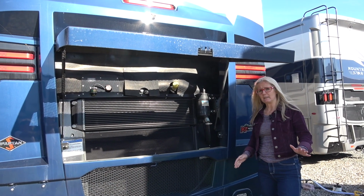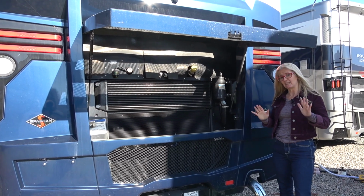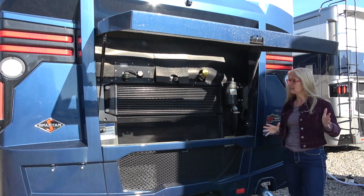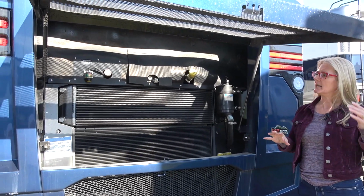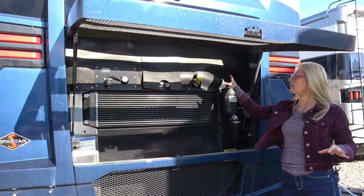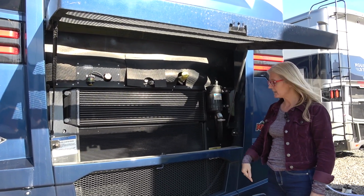The Ventana 4369 is on the Spartan K2 chassis with a 400 horsepower diesel Cummins engine, and we believe it's a 6-speed Allison transmission. Lots of power here to handle the weight and get you up those hills. What we did notice is that this rig has a rear radiator. Nothing wrong with that, works perfectly fine, but it's just a little harder to access and do maintenance or repairs on that engine. So just one of the differences we found.